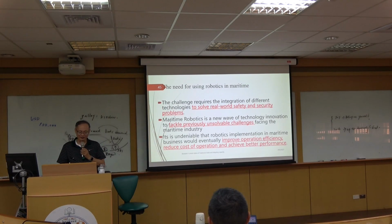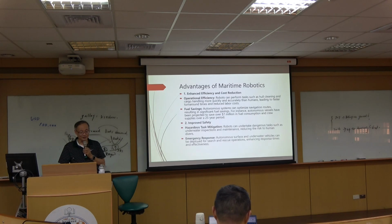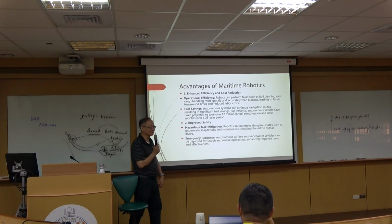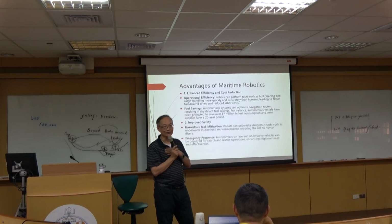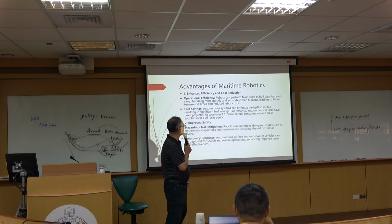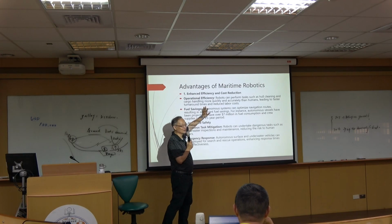So how about the robot in the future? What kind of advantages and disadvantages does a maritime robot have? First one, human beings have desire. Everyone has material desire, right? Desire for money, desire for a handsome guy, desire for anything else. But robots don't, they can concentrate on your business. So it will improve operation efficiency.